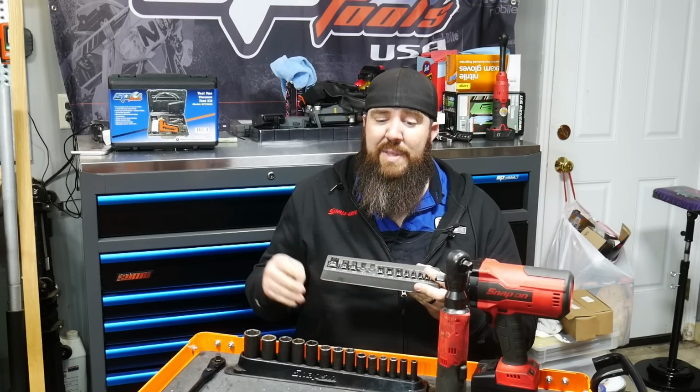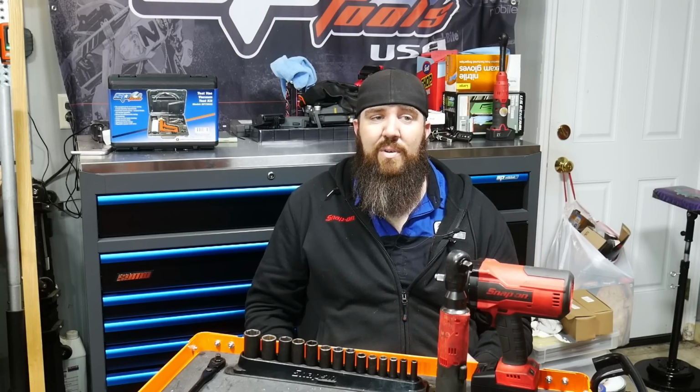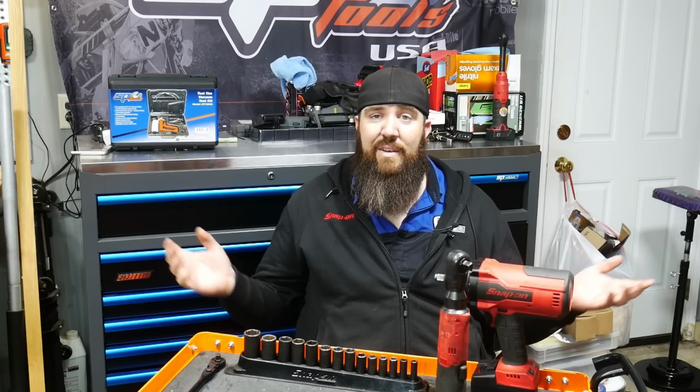Torx bits have been the go-to for about the last, I'd say, 8 years or so. A lot of them are used for holding on brake rotors and, any more, just about any and every fastener on an engine bay these days. Heck, the Can-Am that I'm working on here has a T30 holding probably 75% of this machine together. So you're working with Torx all day long.